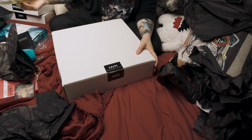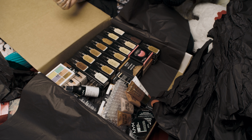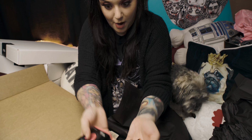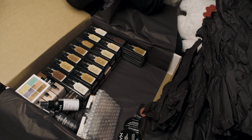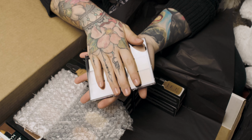Holy shit. Oh my god. A ton of highlighters, blushes, highlighting and contour cream pro palette, highlighting contour pro palette. Okay, and every shade of their Total Control foundation, which I love. Ombre blush, every ombre blush. Bunch of bronzer. Waterproof concealers. Born to glow. Born to glow. More of it.